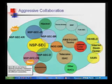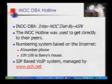There was a direct differentiation between those who plugged in to work with their peers and those who weren't plugged in to work with their peers. All right? So it's really important to invest in those communities and plug into them.